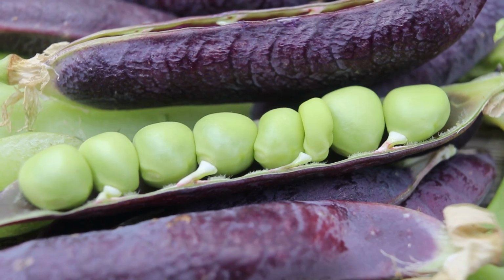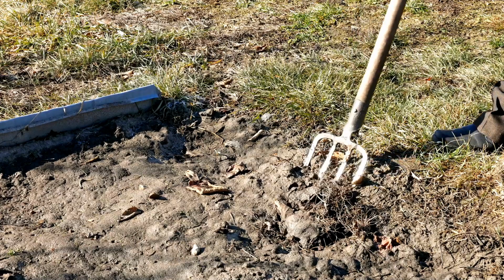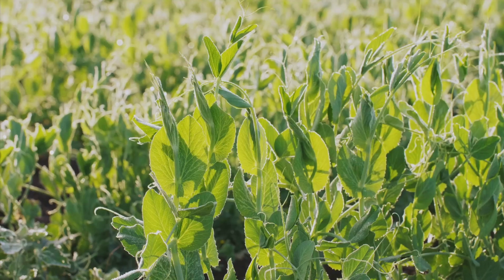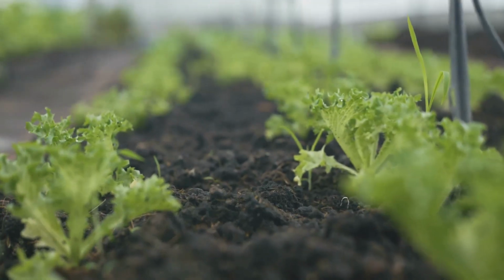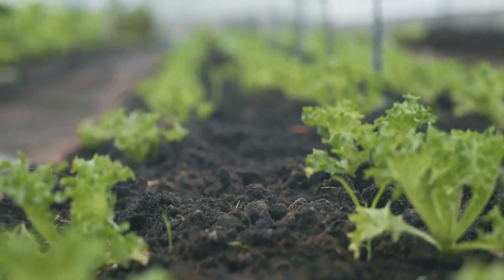First up, we're starting with a garden favourite, sugar snap peas. These beauties are cold hardy and can be planted as soon as the ground can be worked. Sugar snap peas thrive in cooler temperatures, ideally between 45 to 65 degrees Fahrenheit. They love a sunny spot in your garden, soaking up at least 6 hours of sunlight each day. When it comes to soil, aim for well-drained, fertile soil with a slightly acidic to neutral pH.